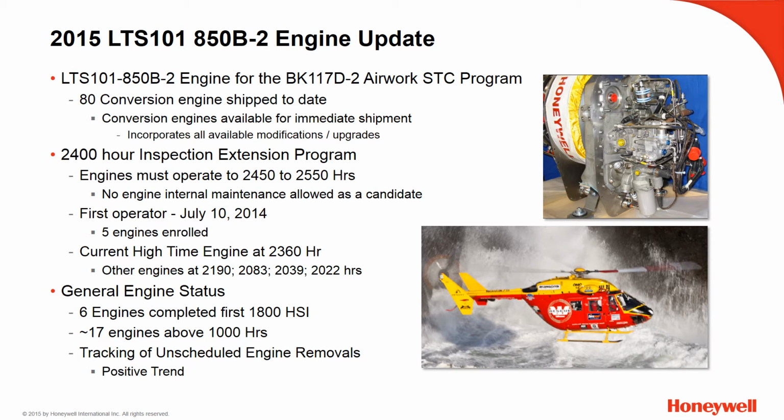Our 2015 850B2 engine update. We've shipped 80 conversion engines to date, and there are currently conversion engines available for immediate shipment. One of the best things about the 850B2 engine program is that we've initiated a 2,400-hour inspection extension program. Now, these engines must operate 2,450 to 2,550 hours to be a candidate, and during that period, no engine internal maintenance is allowed.